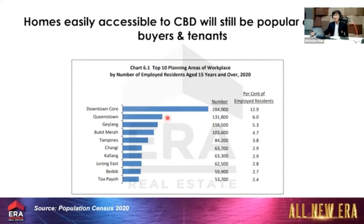And coming in second is Queenstown. That is actually the Queenstown planning area, which means One North Business Park falls into there. And the third one is Geylang, a planning area which Paya Lebar Central falls into. So these are the three most popular areas. Around the Bukit Merah area, there is also the Maple Tree Business City. That is also another big area where many companies are located.